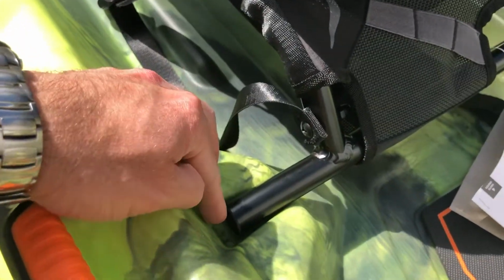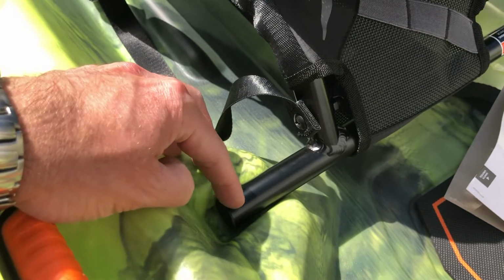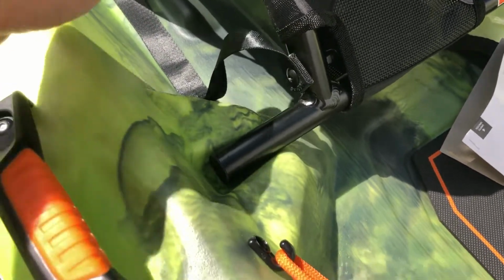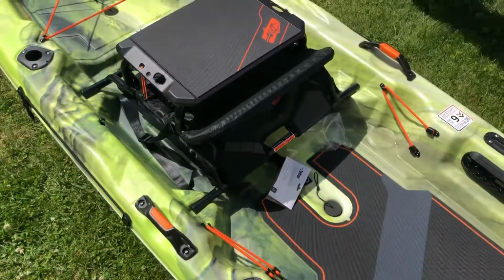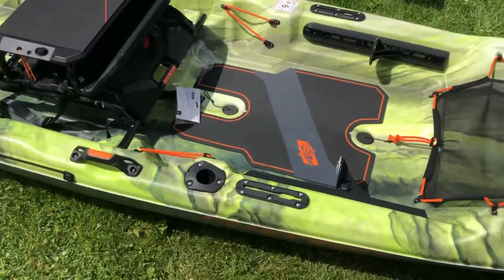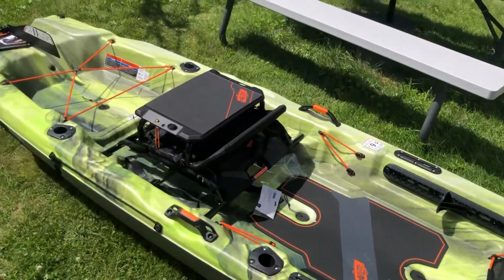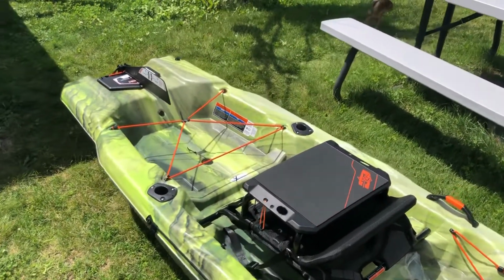I'm probably going to put some PVC pipes and just try to stick something in there that's going to make it so it doesn't move. So that's going to be a little bit better. But yeah guys, can't wait to go on the water, can't wait to test it out, see how it paddles, which I really don't care about.